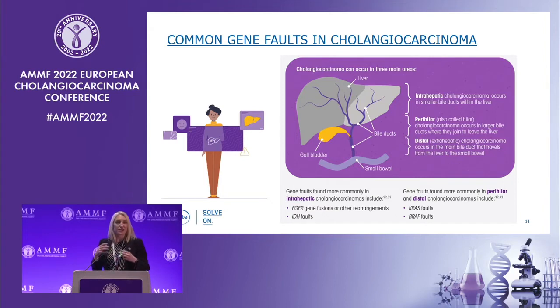The interesting thing within science is that more and more we're finding out the significance of genes in cancer, but some genes that are significant in one type of cancer aren't necessarily significant in another. And even within cholangiocarcinoma, different types of cholangiocarcinoma are more likely to have different genes than other types. So for example, genes that you might find in intrahepatic cholangiocarcinoma will be different from gene mutations, gene faults, that you find in, say, perihilar or distal.